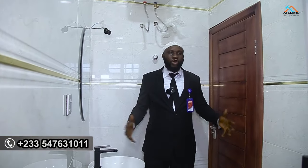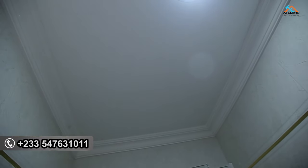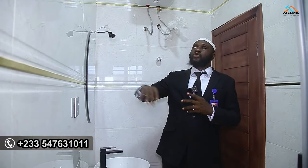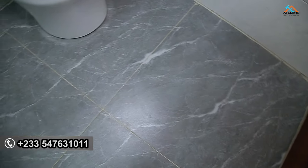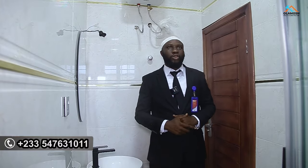So welcome to the washroom for this particular bedroom. Let's start from the top. Very beautiful painting was done for us. Nice POP corner mode was done. A light was fixed at the center for us. Now when it comes to the wall of this washroom, you have this beautiful wall tiles which was fixed from the top to the ground, and also a beautiful floor tiles was fixed for us. Now you have a very big window over here which allows natural light and ventilation into this particular washroom.